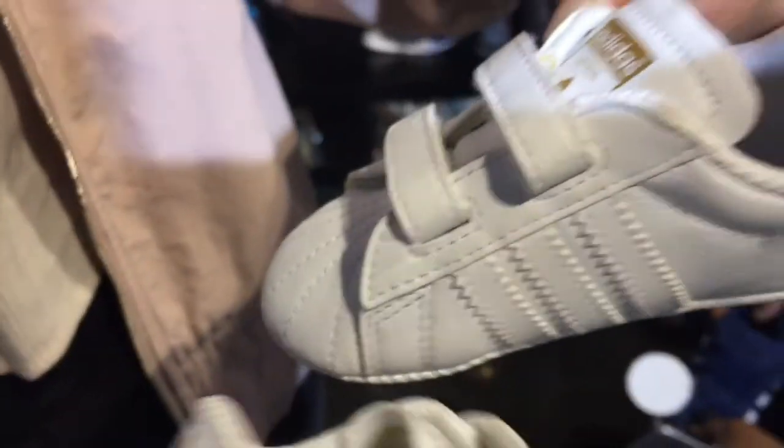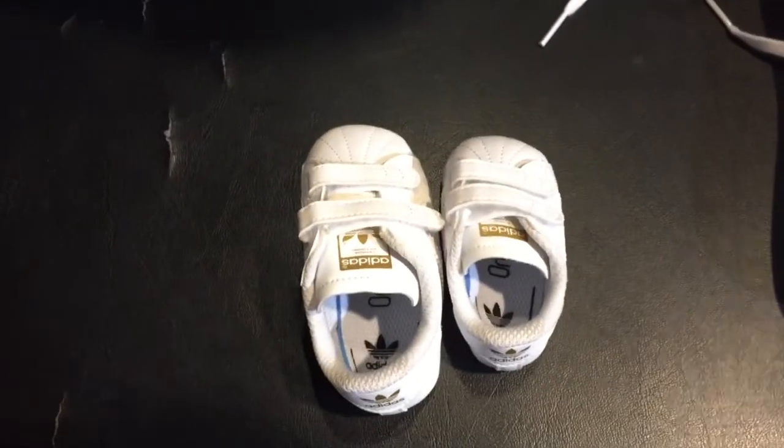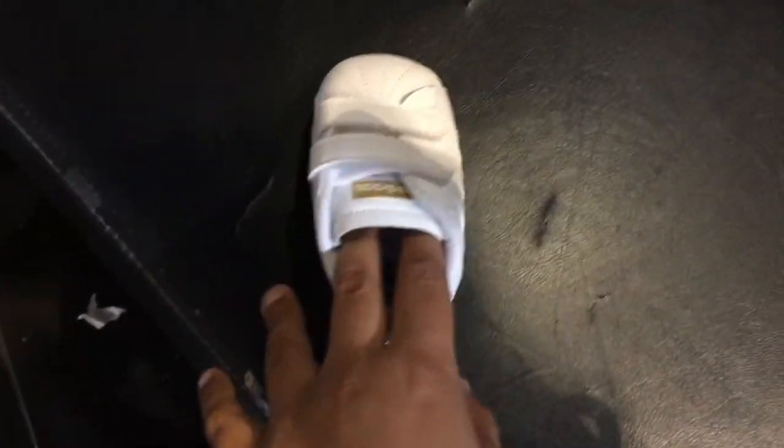This other shoe is bigger than this one. Look, it looks the same. Put them down here. Look. This one looks smaller, but it's massive compared to the other one. Look at that! My fingers fit into this one shoe. Are these for fingers or are these for babies?